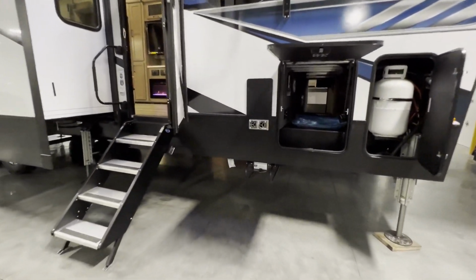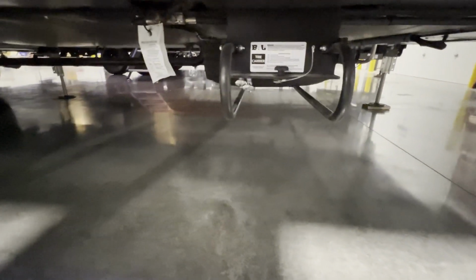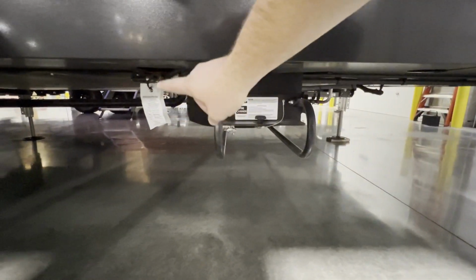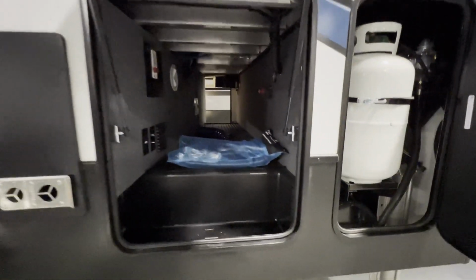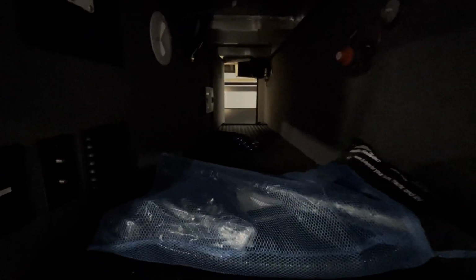Now right over here, do a couple screws there on the knob and you pull it out. Easy access. That's going to be your tire carrier. So you got yourself a spare tire there underneath if you need it. You also have an LP quick connect so you can hook up a grill. This is going to be your pass-through storage. While it is not very wide, it does go all the way through. Definitely can fit plenty of stuff in there.